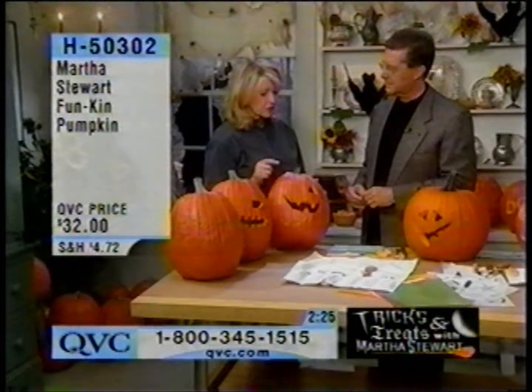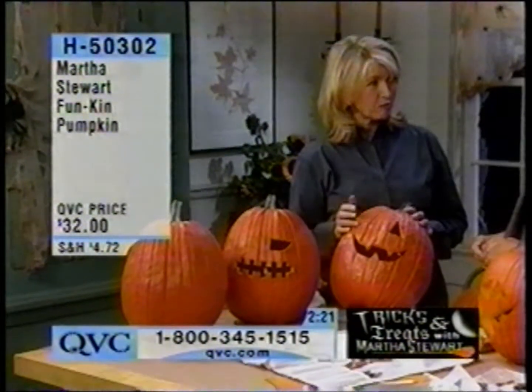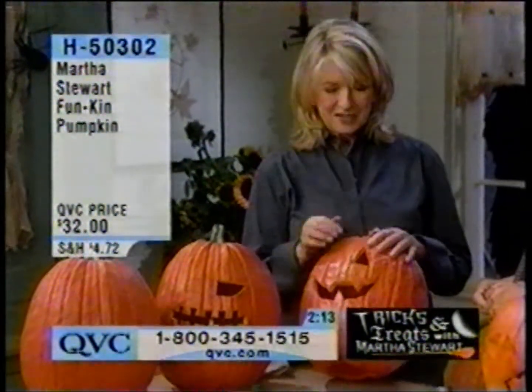I have friends who have started a collection of Funkins, and each year their carvings actually get better. They are now many Halloween nuts, people who collect all kinds of Halloween stuff. They have little cupboards in their houses full of Halloween. Now this carves just like a pumpkin.